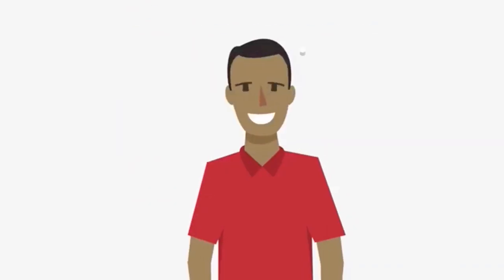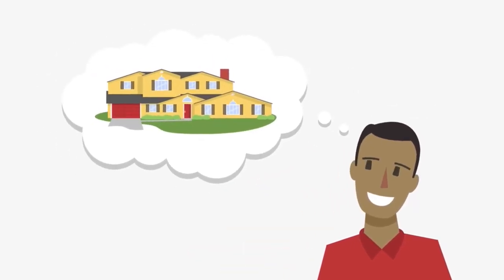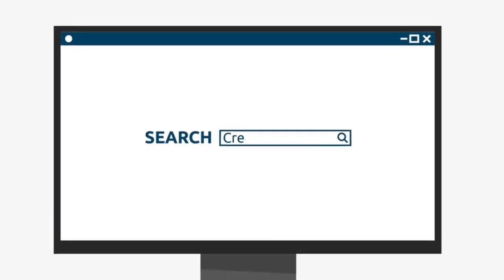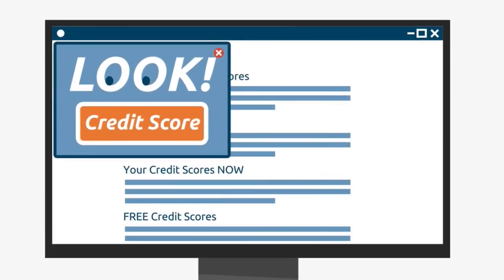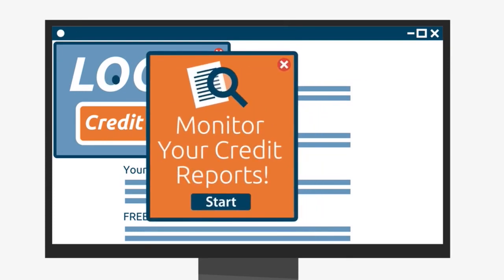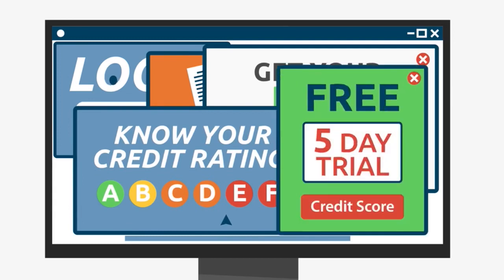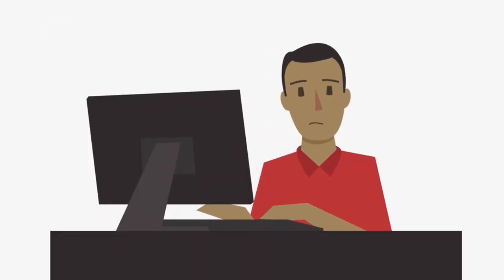So you're thinking about getting a new car, or maybe purchasing the home of your dreams. You'll need financing. So you want to first check your credit scores to make sure your credit is in tip-top shape. So which credit scores should you look at? You see a lot of advertisements about different credit scores. Some are free, some are on different scales, and all of them claim to be the only credit score you need. It can be really confusing. But it doesn't have to be.